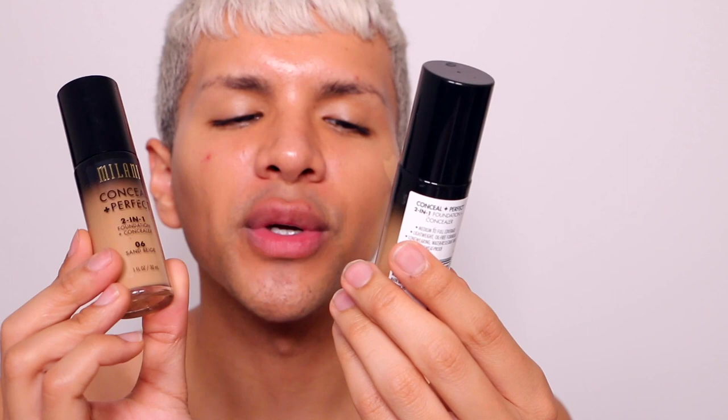Gonna keep that one. And then, okay, I'm gonna probably throw these away, but I definitely recommend buying just because I think these are old. These are the Milani Conceal Perfect 2-in-1 Foundation. This is full coverage on a budget. If you can find these, full coverage on a budget. Look, these are the same color, so let's swatch. Ugh, I remember at one point I was using this for an entire month. I could not stop using it.